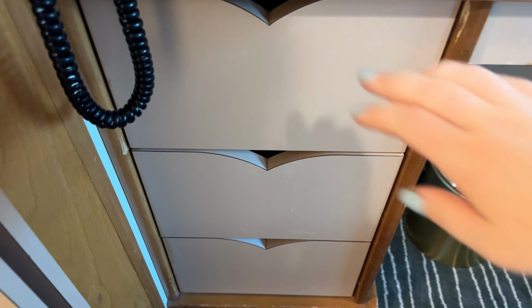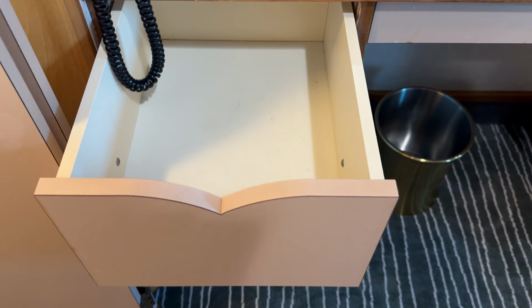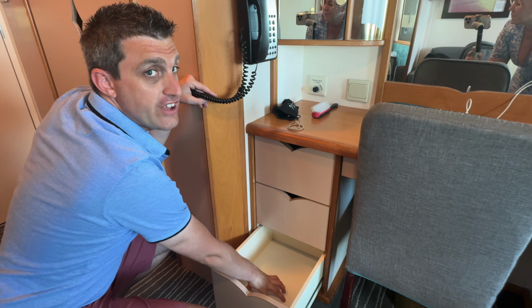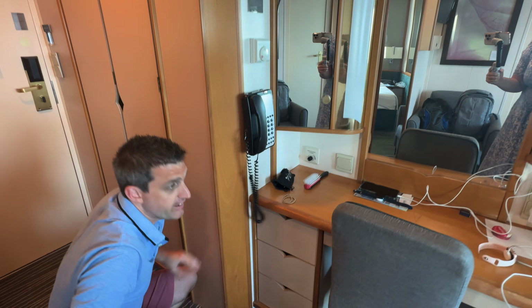More storage space here, which is incredible, by the telephone. You've got another drawer. These aren't probably as wide as the other ones, but probably about the same sort of depth. So again, more storage space there, so you're not going to be running out of space like we did on MSC.